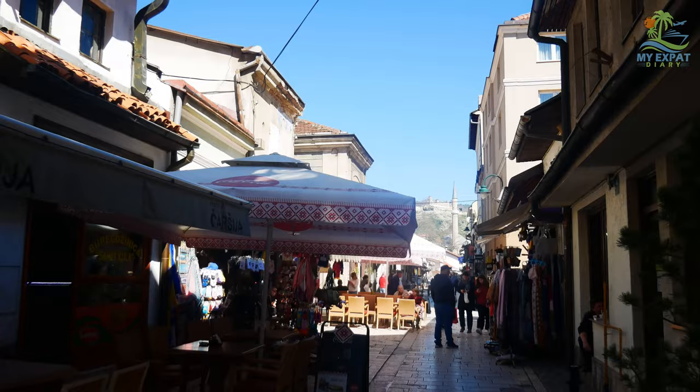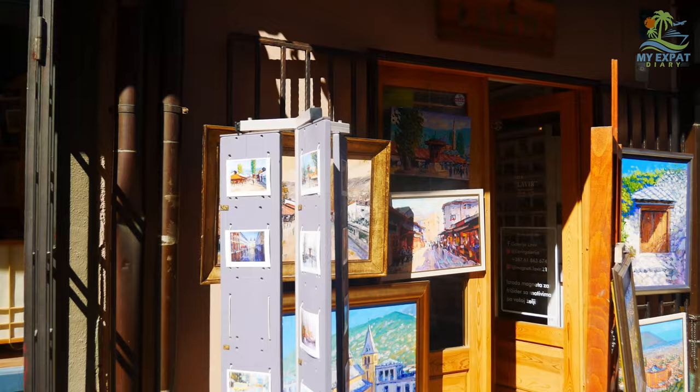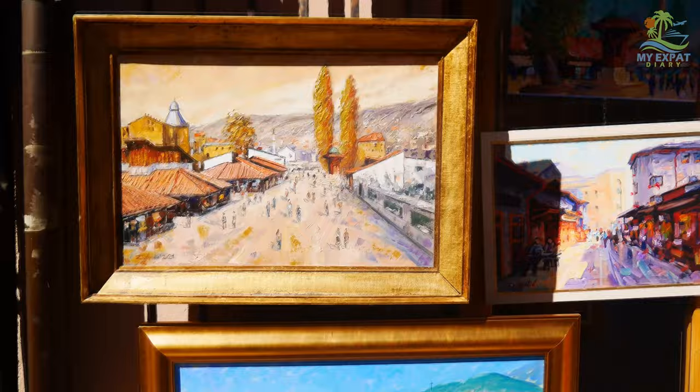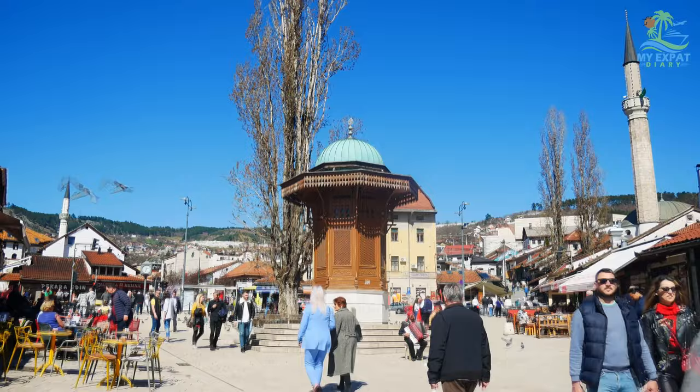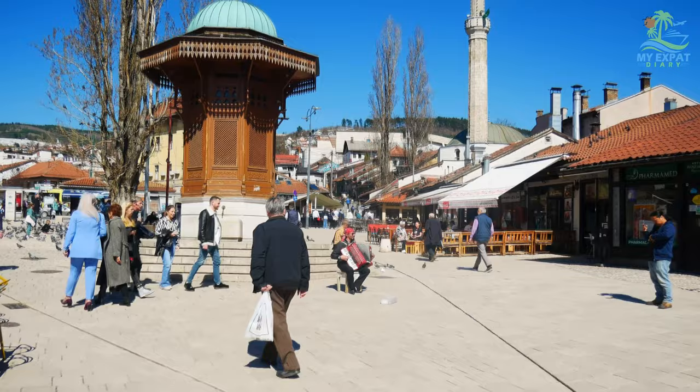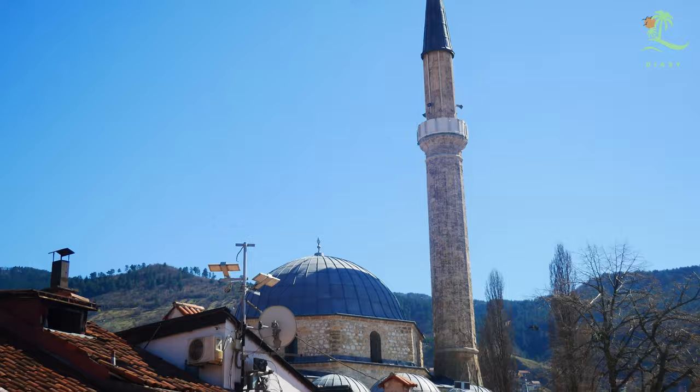So this is the pedestrian zone, and lots of shops. Here they're selling paintings, it's like a gallery. Beautiful, they're showing here the churches. So I guess this is the famous square I saw on the postcards. It's just a beautiful landscape with the mountains, the minaret towers, and here the old houses with the cafes and restaurants. Cevapcici, kebab, fried.